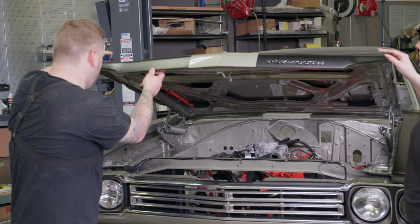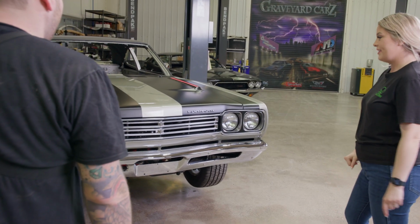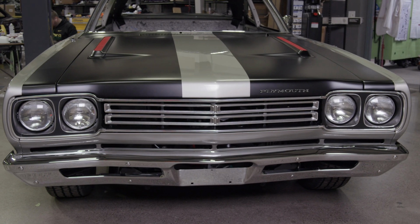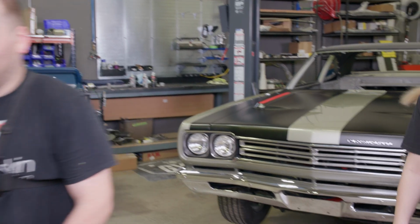All right, now that's on there. Close it, step back, take a look. We're done. Ooh, man, that looks great, doesn't it? Looks nice, yeah. The emblem really finishes it off. It does. Awesome, nice. Good job. Thank you. No problem. That was fun.